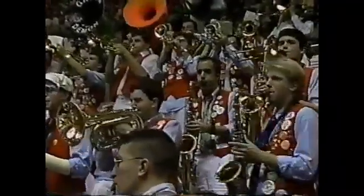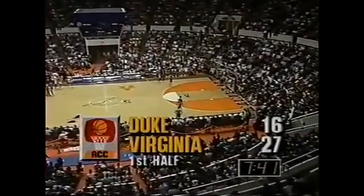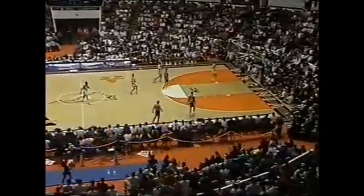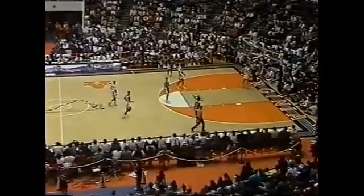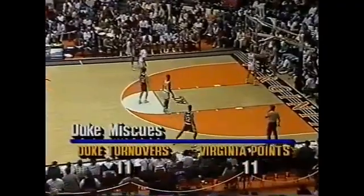Bob Rathman and Dan Bonner here in Charlottesville. Paul Cameron will be joining us at halftime. The Virginia Cavaliers leading Duke 27-16. And the early number is Duke has gotten 4 field goals, all from Christian Leitner. He's 4 for 7. The rest of the team 0 for 7. And Duke shooting 29% as a result.